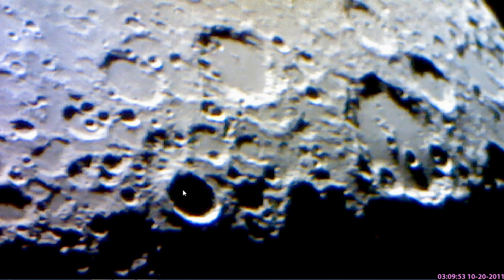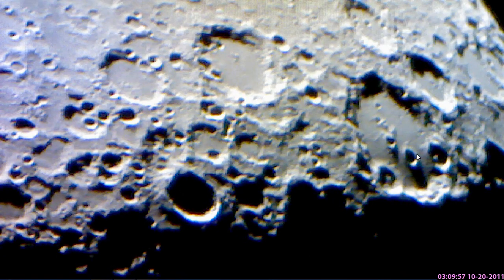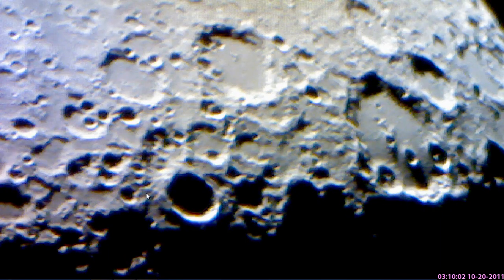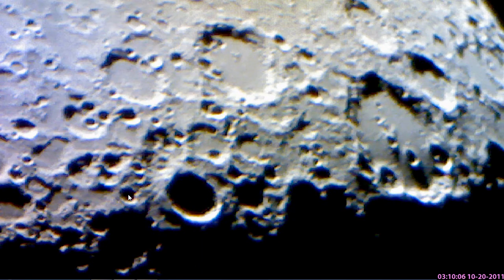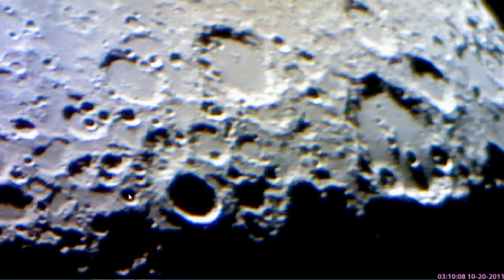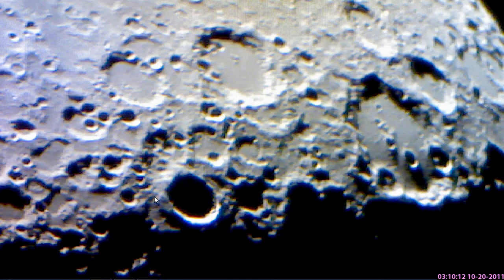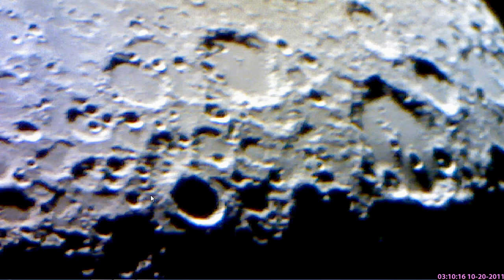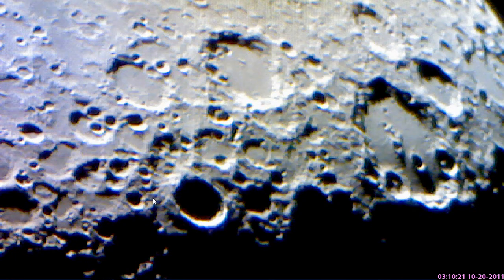If you look on a line from Clavius to Tycho, you'll see a small crater. Between that small crater and Tycho, right there, is the landing place of Surveyor 7.